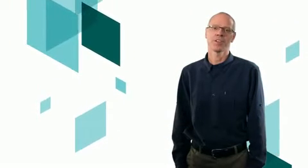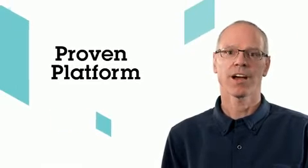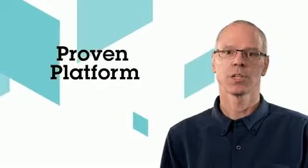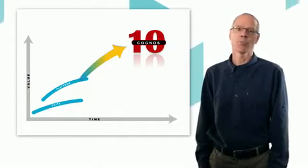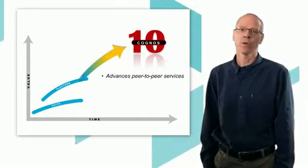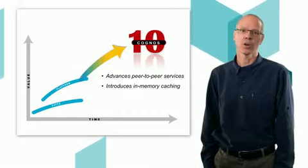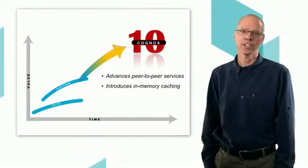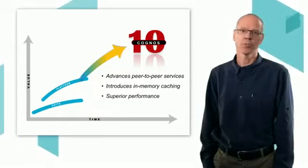The reason we've been able to develop a product so innovative, so revolutionary, is because at IBM Cognos we invest in the platform upon which our innovation is founded. This unique SOA platform has been proven with thousands of customers and hardened release to release. And the release of Cognos 10 is no different. With advances across the board in our peer-to-peer services, we have focused on performance by introducing in-memory caching and adding intelligence to our query service to understand how to cache, query, and optimize information to deliver superior end-user performance.